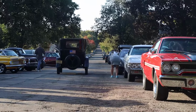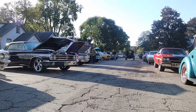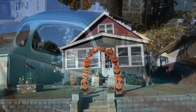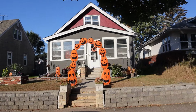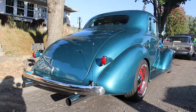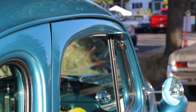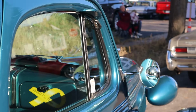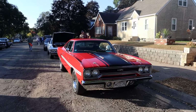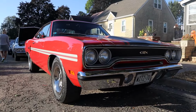Look at this view. You just don't see this every day. All these classic cars parked in a street in South St. Paul. Halloween season is upon us. Getting closer. Here we have what I think is a 1970 Plymouth GTX.